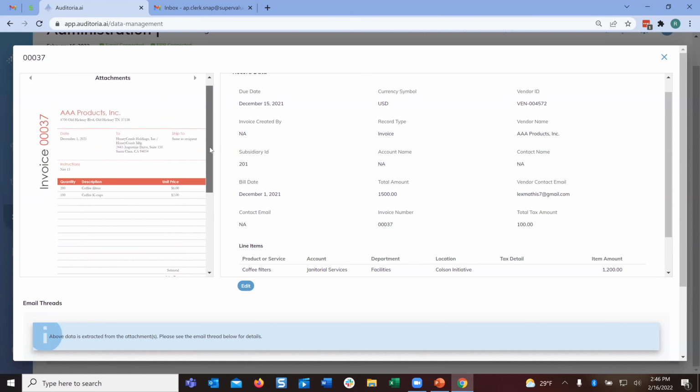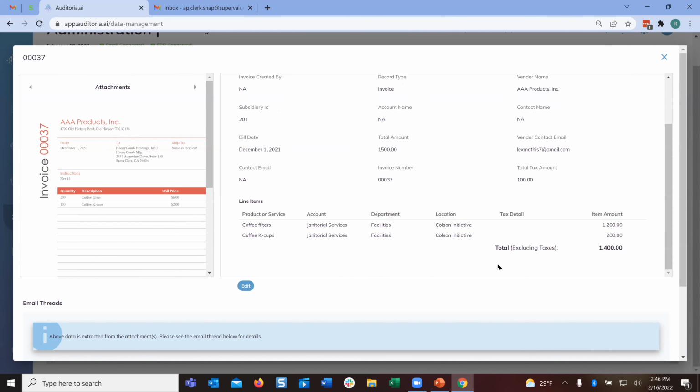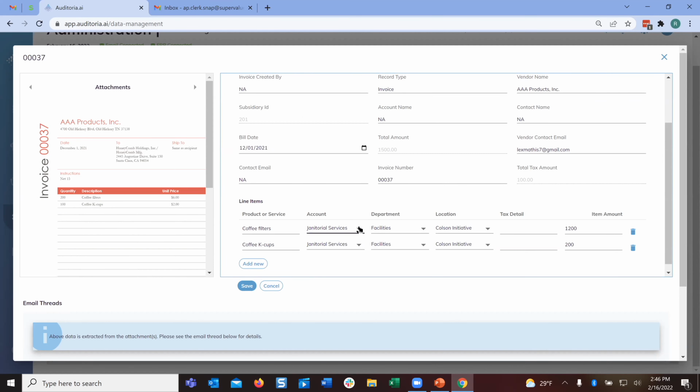We can scroll down, scroll in, zoom in and out if we need to. If we go down below, we can see the details of the invoice itself. So not just the header level information, the fact that it's $1,500 total and that there's $100 of sales tax, but the fact that the line items of the stuff that we actually bought are extracted and show up as well. If we edit that, we can see that these have drop downs.